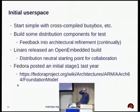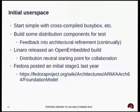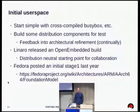So the user space pieces, which is the main Fedora piece, I guess. If you go to the wiki address at the bottom there, you can look later at your leisure, and these slides will be available through the Fosdem organizers. I'll make them available later on. We posted an initial stage 1 at that URL. You can go there and you can read through kind of how to use it, how to download it. And I'm going to talk through now kind of the different stages we go, what stage 1 means, what stage 5 means, and the different processes that we're going through.